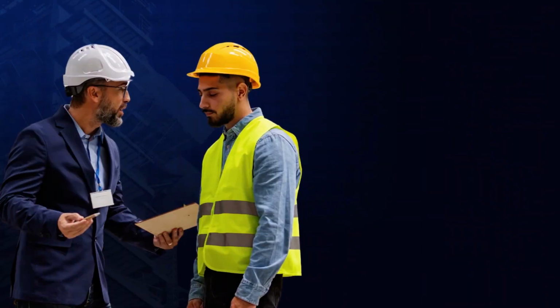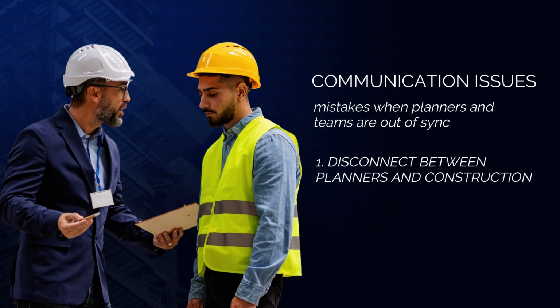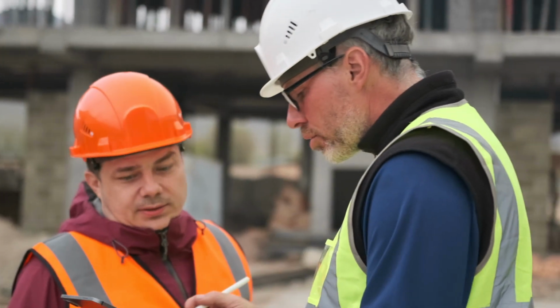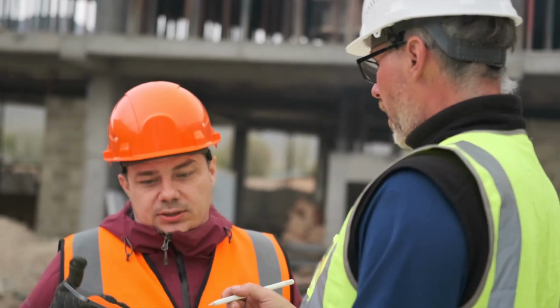The next mistakes I want to talk about are communication issues. These are mistakes that happen when planners and the construction teams are out of sync. The big one I see here is a disconnection between planners and construction. This happens when the schedules are created in isolation without input from the people managing and delivering the project. The sequence doesn't match the real world site conditions, and the team, therefore, don't look at the schedule, they don't use it as a planning tool, and they don't see it as their plan, so they don't have ownership over the outcomes.